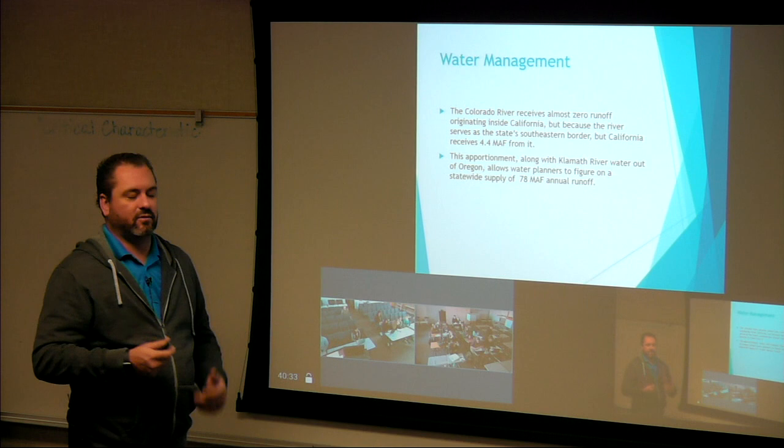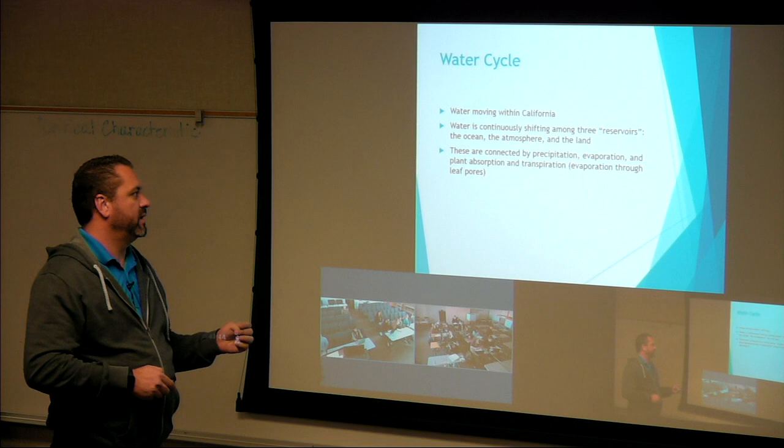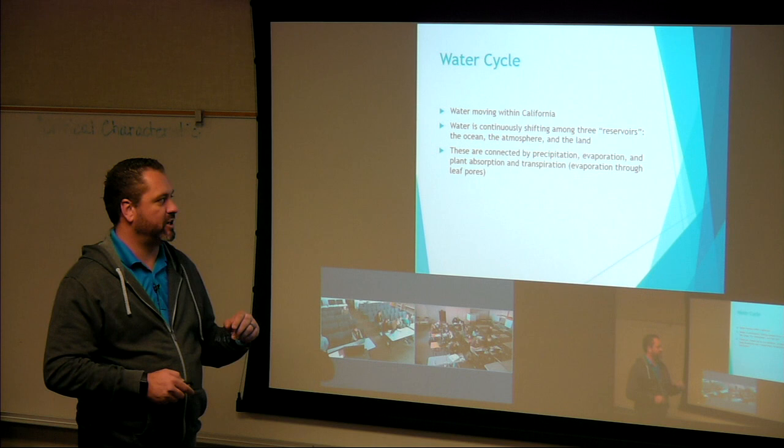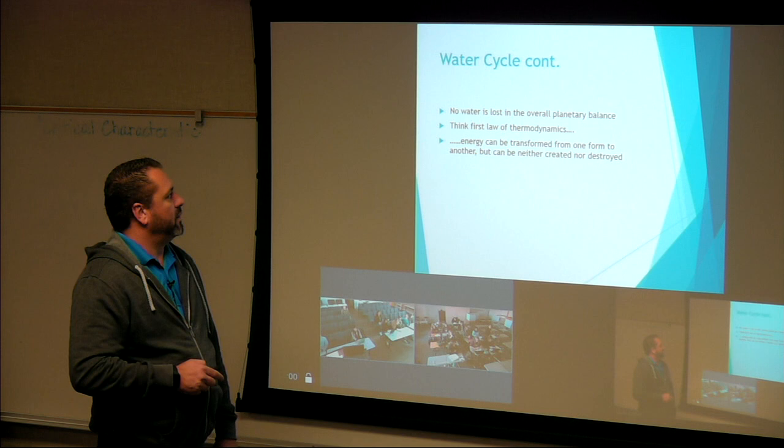So, the water cycle: water moving within California. Water continuously shifts among three reservoirs, the ocean, the atmosphere, and the land. These are connected by precipitation, evaporation, plant absorption, and transpiration, which is evaporation through leaf pores. If you don't think that water evaporates out of leaves, it definitely does. It should be evapotranspiration. No water is lost in the overall planetary cycle balance.